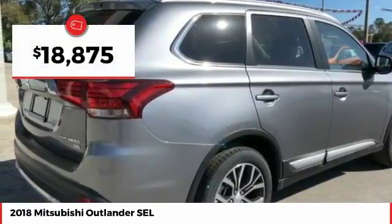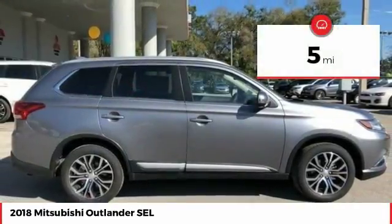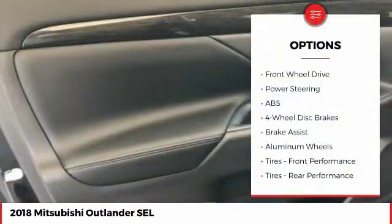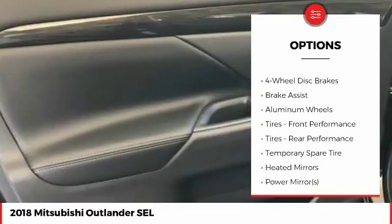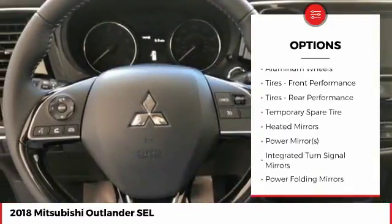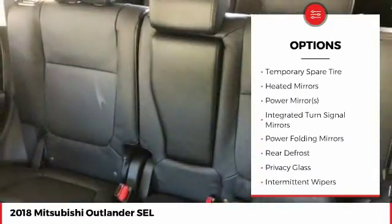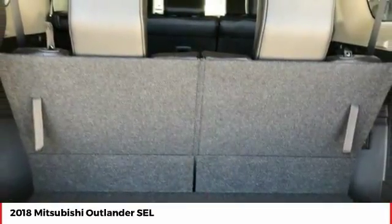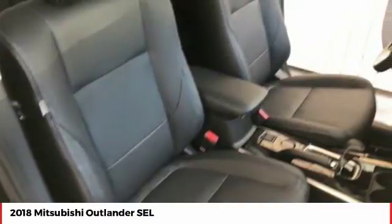is priced below $20,000. This vehicle has less than 100 miles. Here are some of this vehicle's great options: keyless entry, power lift gate, traction control, steering wheel audio controls, stability control, backup camera, anti-lock braking system, Bluetooth, leather-wrapped steering wheel, adjustable steering wheel.